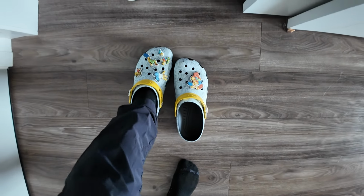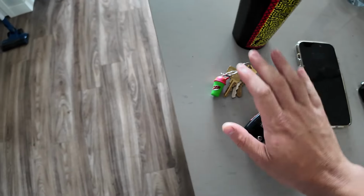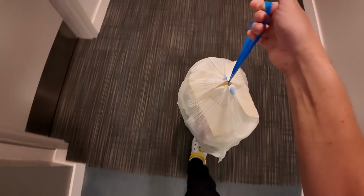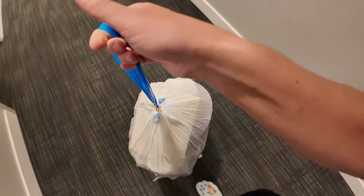Can't forget the Crocs. I got the Simpsons, the essentials: sunglasses, phone, keys. Of course, can't forget the coffee. A little bit of trash duty before getting on the road.